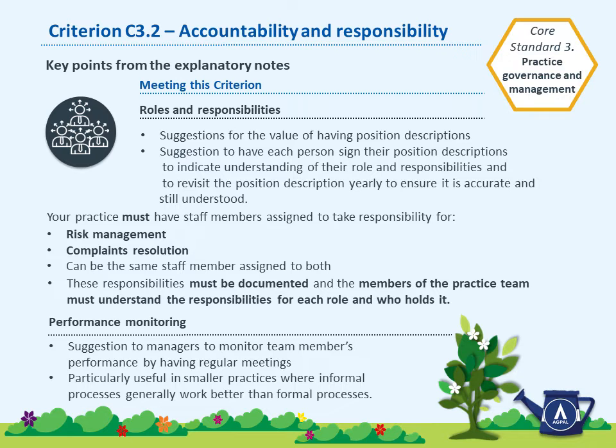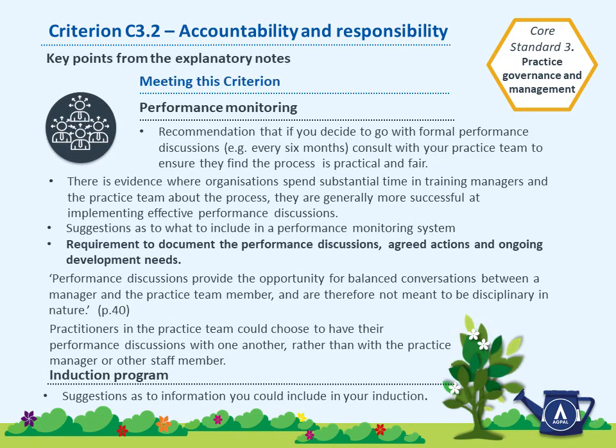Also, there is nothing specific in relation to how performance management is to be managed within your practice. Performance monitoring. There's no set requirement, nothing prescriptive by the college. So you need to think about, how do I performance manage staff?